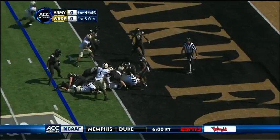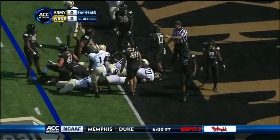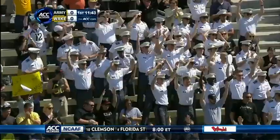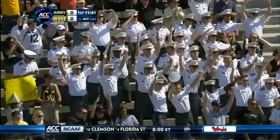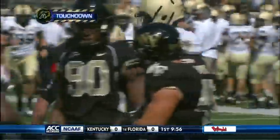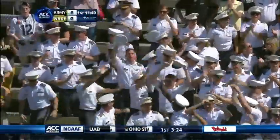First and goal. Is he in? Looks like it. They're going to mark him down on the 1-foot line. Now they just said touchdown. He was laying on the back of his center, it looked like. Just quarterback sneak straight ahead.